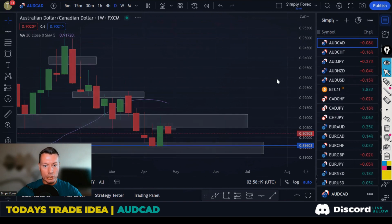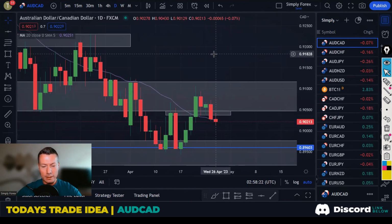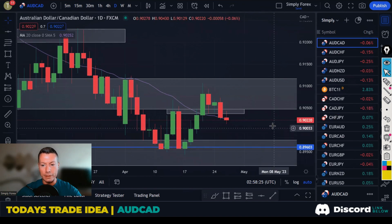If we drop down to the day chart now, this paints a little bit of a different story, because arguably we were starting to see higher highs. But I am accounting for the weekly chart overriding the daily chart. Plus, there was an important level through here where a strong bearish daily candle broke this level. So for all of those reasons, I'm still happy to take shorts back down to this level here.